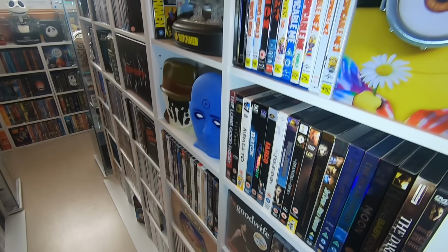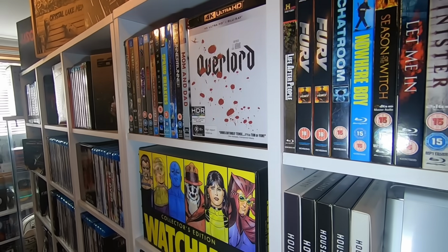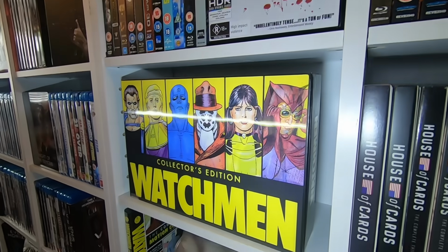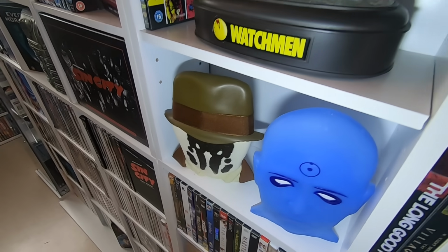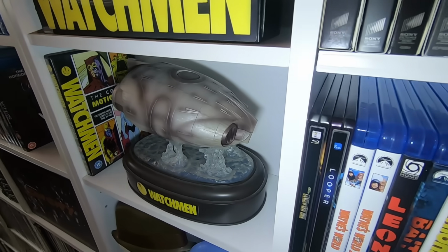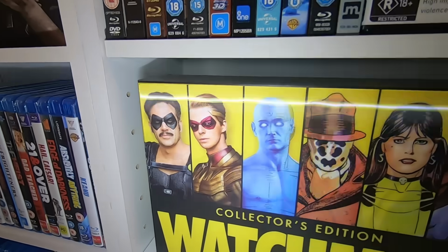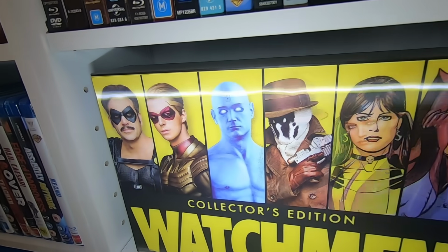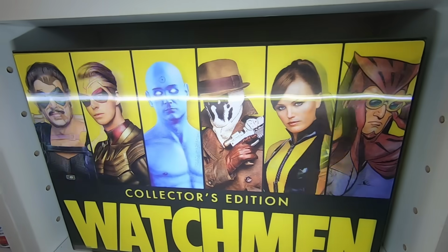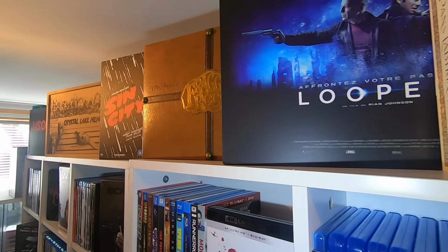And if we just come further up here next to the Inception briefcase, there's Overlord. We've got Watchmen. So I've got a few editions of that. We've got a couple of head cases for Rorschach and Dr. Manhattan. We've got the Night Owl ship. And above that we've got this big lenticular box set which came with the graphic novel. So that one is really nice. Big fan of the Watchmen. Looking forward to the HBO show when that finally drops.